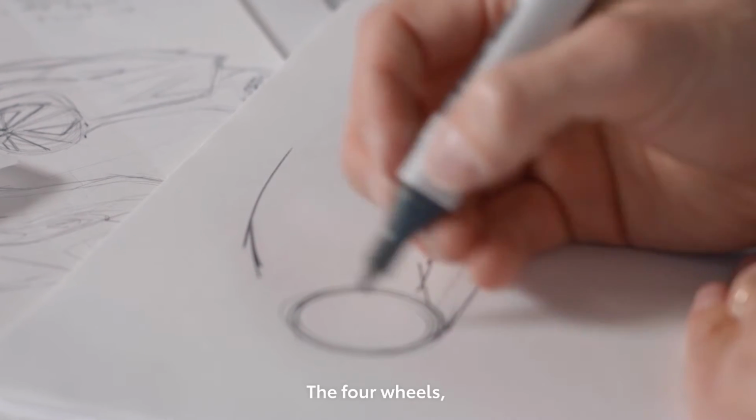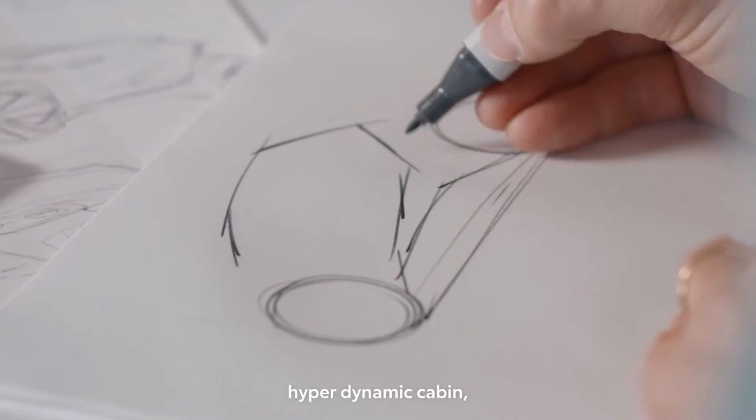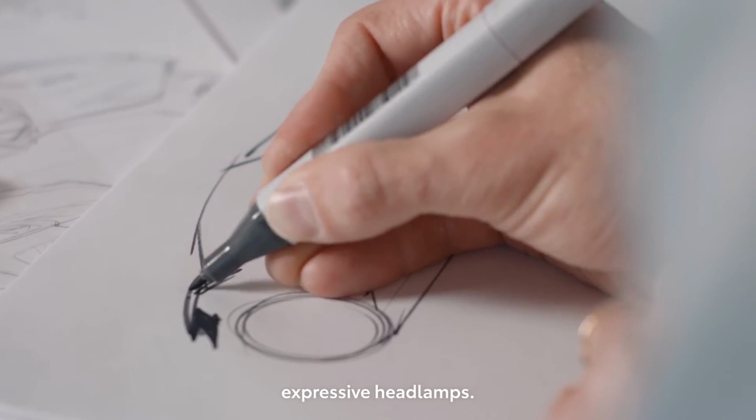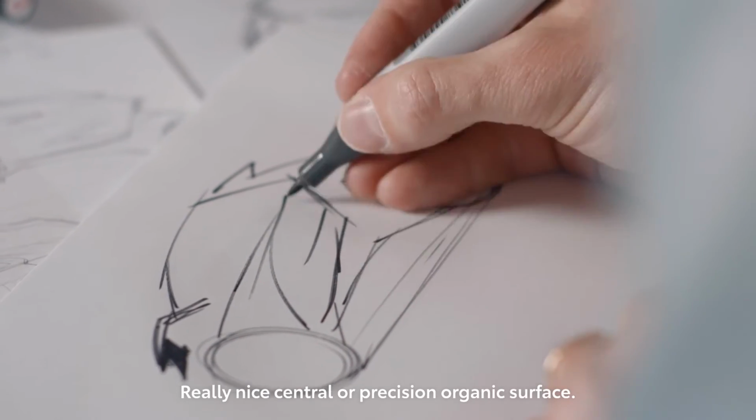So the four wheels, high clearance, hyper dynamic cabin, the strong fenders, expressive headlamps, really nice sensual or precision organic surface.